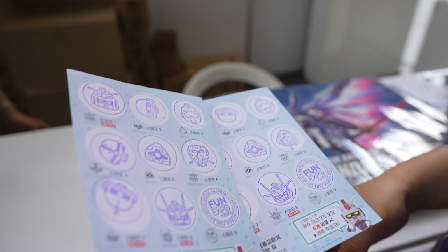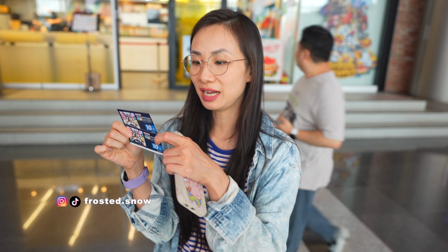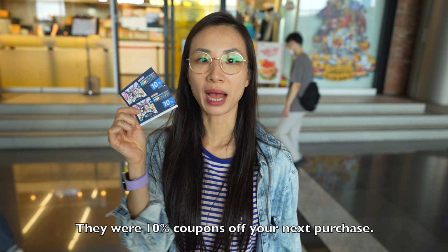This is what we got for the stamps, for standing in line for a really long time, doing all the things that are required, and this is what we got. I'd actually rather just keep the stamps. We didn't plan to buy anything because you also have to wait in line for that, so.